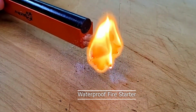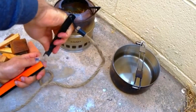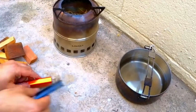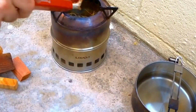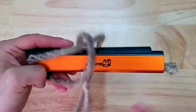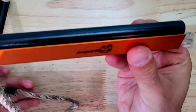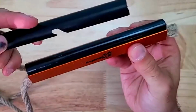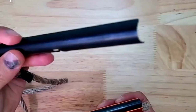Waterproof fire starter. Rain, humidity, wet wood. Starting a fire in the Amazon is like trying to light a candle in a hurricane. But with a waterproof fire starter, you don't need dry matches or lighter fluid. Just scrape the rod and sparks fly, igniting even damp tinder. Fire is survival. It means warmth, cooked food, and a signal for rescue. In a jungle where rain can last for days, this small device can mean the difference between survival and suffering.